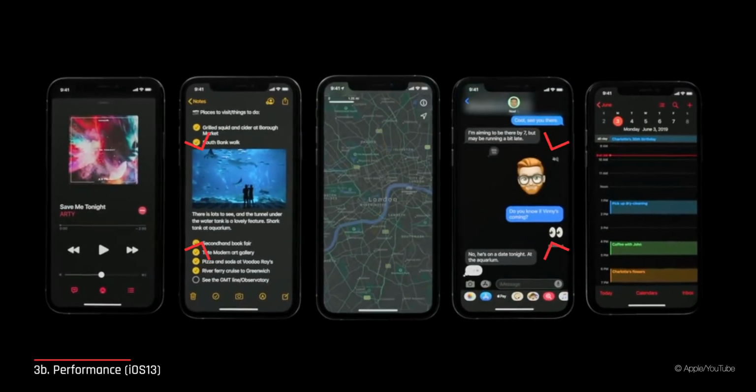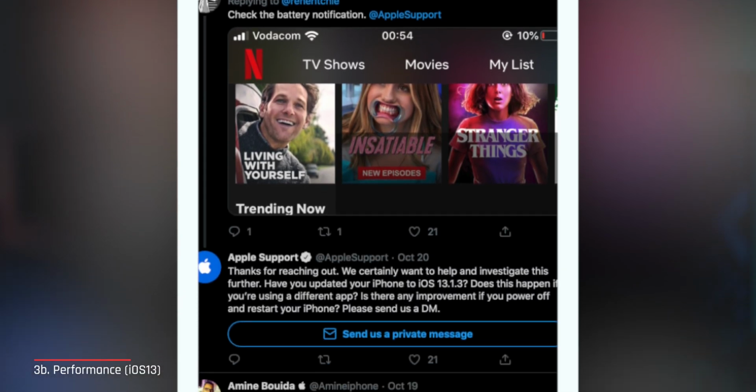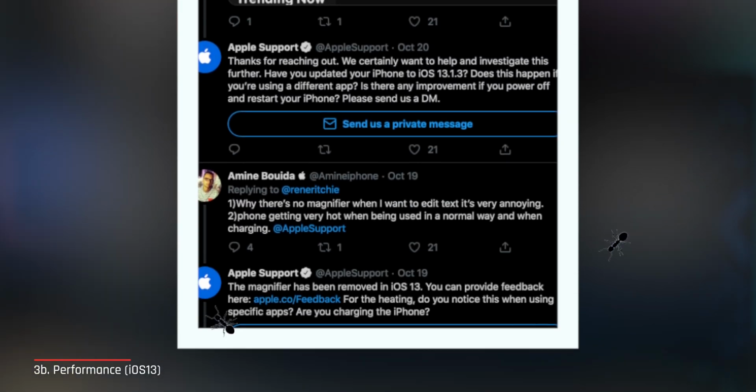Now we have iOS 13, and this is a tricky one. This is also one of the reasons why it took me 2 months to make this video. Mainly because iOS 13 had so many different bug fixes done over the last couple of months. Initially, it was working very nicely with the iPhone 11 Pro Max. Then the bugs started coming in.